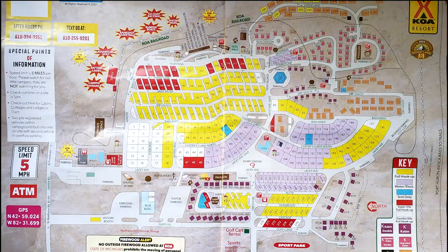Now guys, originally I wanted to show you a map and how everything was laid out, where we stayed, all that good stuff. But by the time I was done highlighting things and circling things on this map, it was a 7-minute segment and it was just way too long. So what I've done instead is just put this photo up and you can pause it and feel free to take a look. There's so much on this map to see.